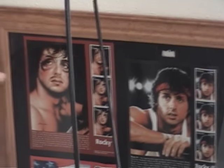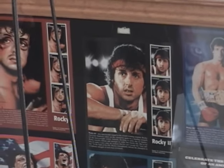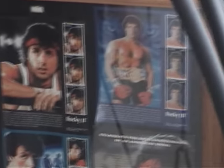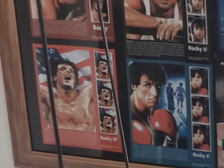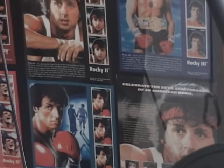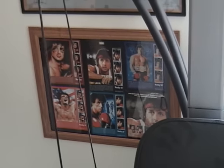I also have this interesting thing that I made, actually. These are European stamps. My wife got me these, and obviously I didn't want to use them, but I framed them, and it has stamps for each movie. Rocky 1, 2, 3, 4, and 5. This was before 2006 when Rocky Balboa came out, and this is just a case that holds these, so I just put that in there for fun. So let's move on to Rocky 3, Eye of the Tiger.